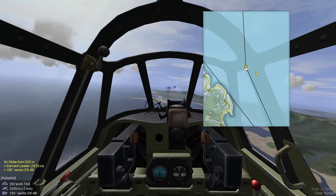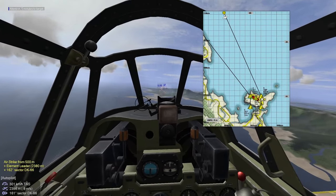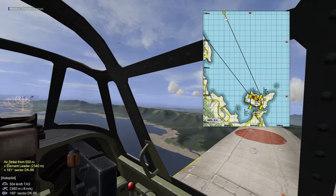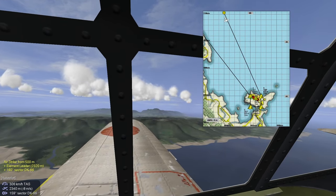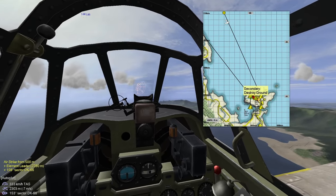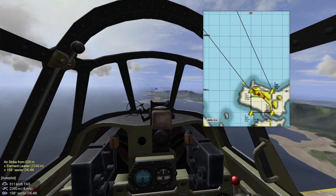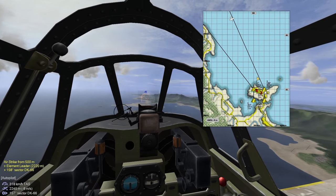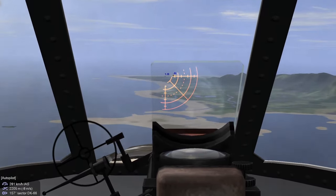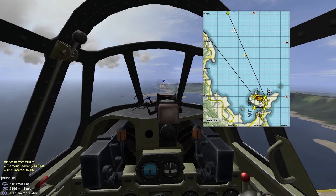Alright, welcome back. We are only several minutes away from the target now. The target is well within visual range now of our aircraft. As you can see, there's the Hawaiian Mountains right there, Oahu. Right now we are getting ready for an attack run on this enemy airfield. It's down there somewhere, in that little peninsula that sticks out of the island there.